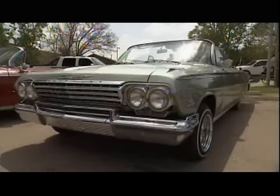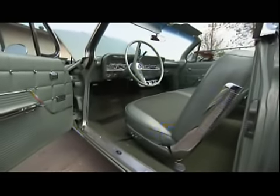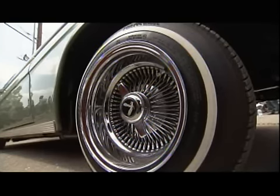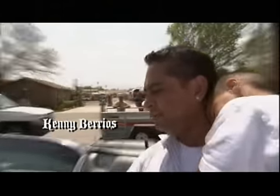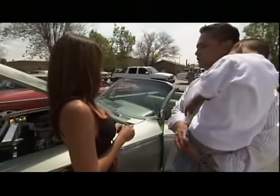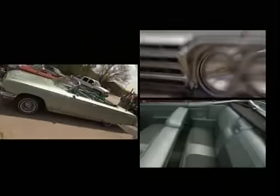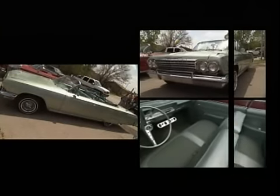Tell us a little bit about your car, the year of your car, and how it came about. Well, it's a 1962 Chevy Impala convertible. I've had it for 11 years. Oh, wow. It's been completely restored from the ground up, front to back. Every bolt in this car is brand new. And what made you choose this color? Because it's a pretty color. It's the original 1962 color. If you were to go to a dealer back in 1962, this is the car you would get.